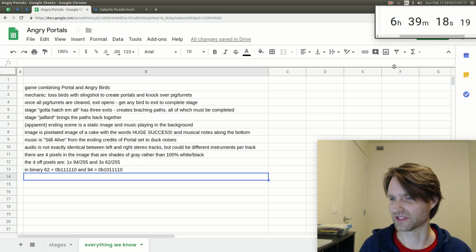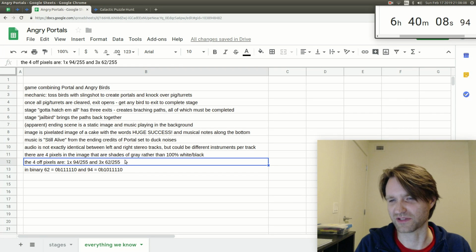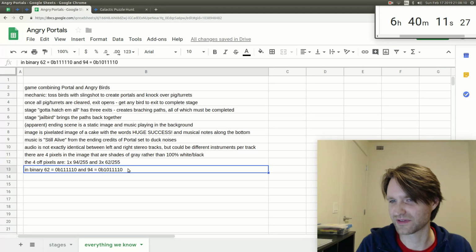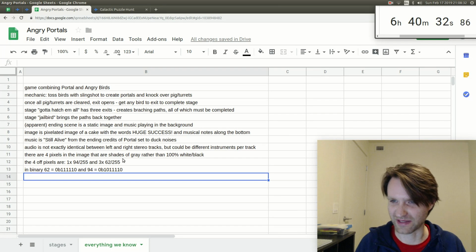I've taken to just writing down everything that I know so far. There are 4 weird pixels in the image we still haven't made sense of. Yeah, there's nothing left to do a web search for besides huge success, and we know what that means.